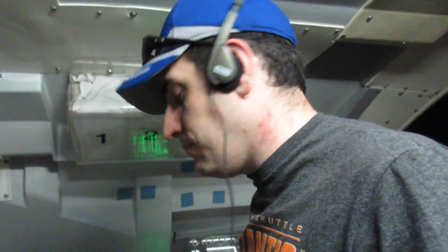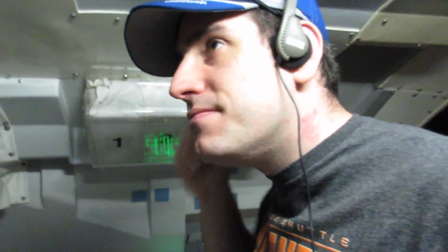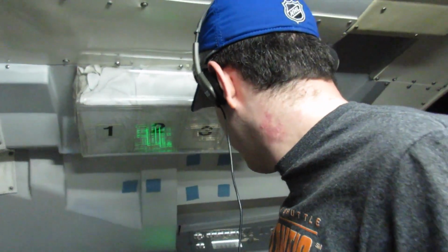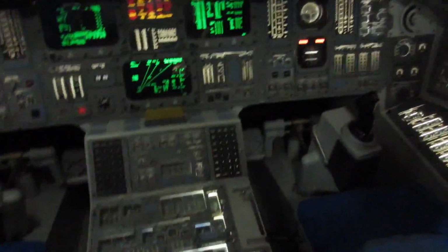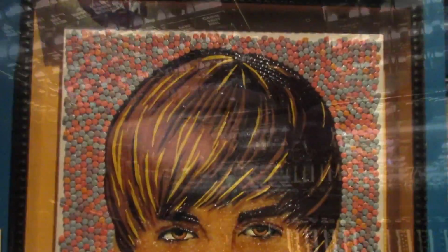I would not be good at this job, as Mike said. Mike would love to do this though. This is what Mike wanted to do. He wanted to be an astronaut. It started in the late 60s. I was just admiring. So you've got to know what all of these buttons do, and then all of these on top too. It's a lot to remember.